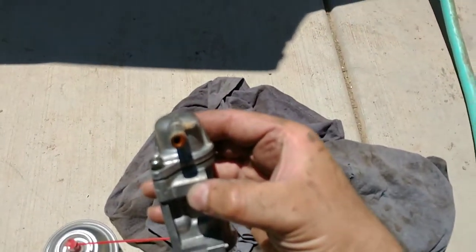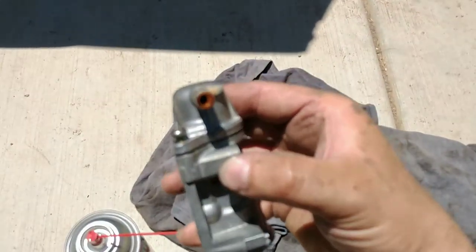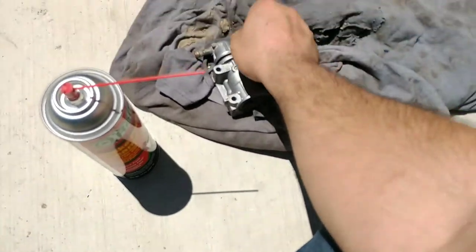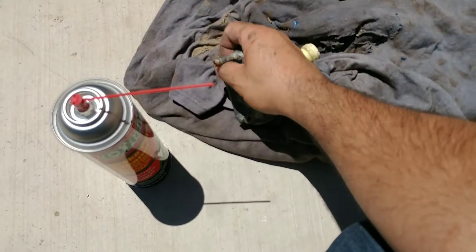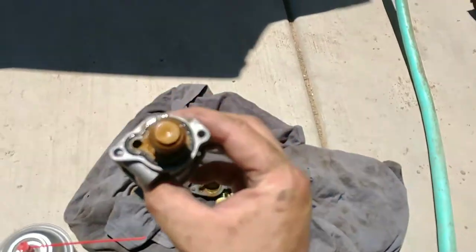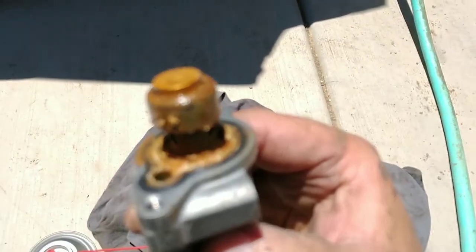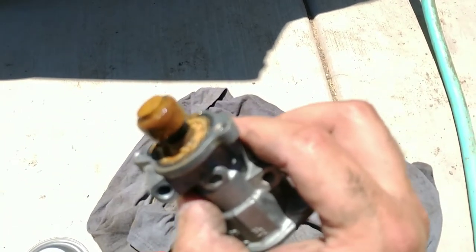Come on, camera. Gotta love it. All right, technology. All right, so what I decided to do is I'm gonna take this apart. So I took it and I opened it up and I found, surprising, more stuff. Look how bad this looks. Since I'm in here, I'm gonna clean this out. And I am gonna go to town on this.